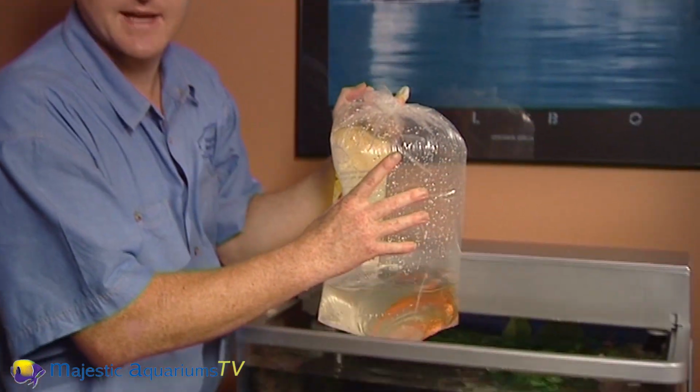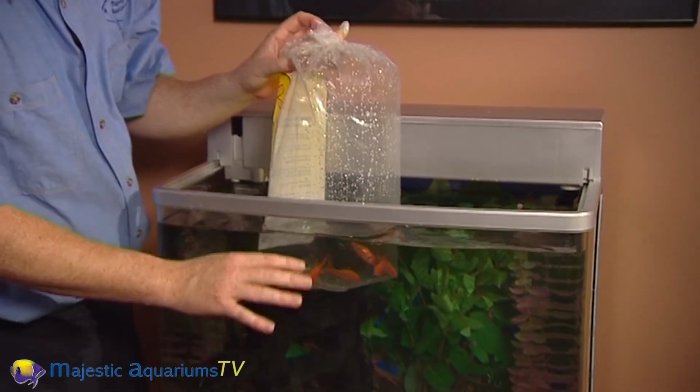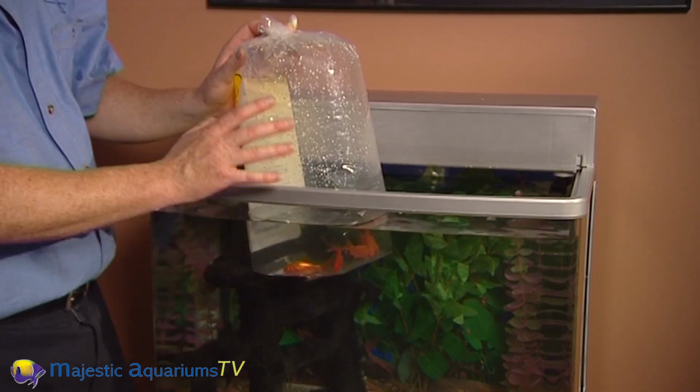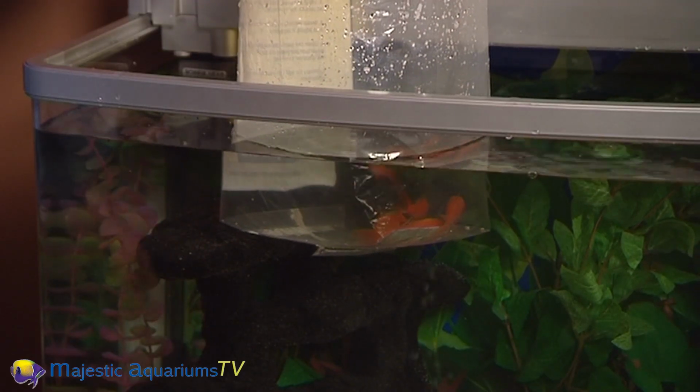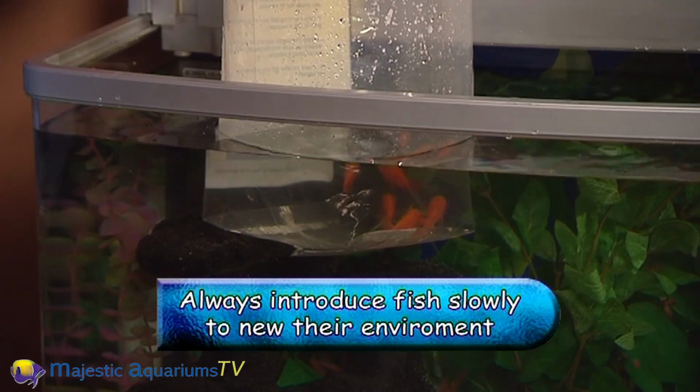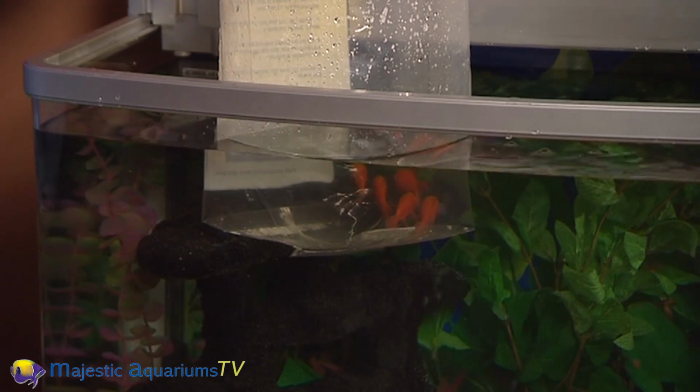When you bring the fish home from the aquarium store, they'll typically be in a bag like this one, in which they'll have a little bit of water and plenty of air. Remember, the fish don't run out of water, but they do run out of air. If you're going to be travelling for quite a while, do ask that they put oxygen into the bag, so therefore the fish will be safe in the bag for quite a long time.